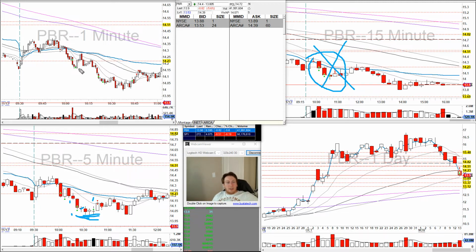And then just looking at the 1 minute here, I entered above the 20 on the 1 minute. Now it didn't fully close above that. It wasn't the prettiest entry because it did pull back and chopped around for another minute or two. But just looking at the 5 minute, I said this is based off the 5 minute chart, this was a good entry to test the 50 on the 1 minute and the 9 on the 5 minutes. So that was my first scale out.